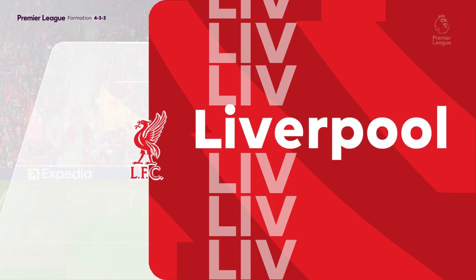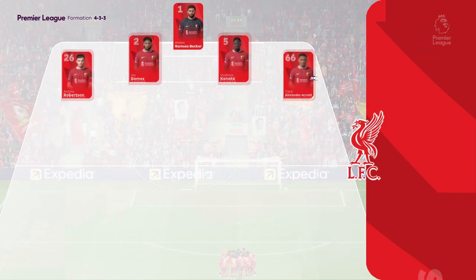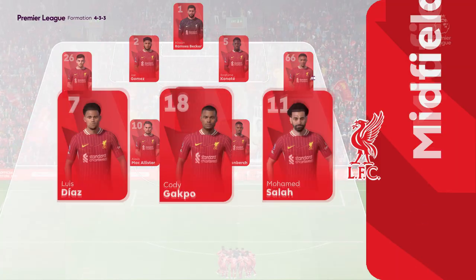This is the Liverpool starting lineup. Alisson is in goal. Joe Gomez starts alongside Ibrahima Konate as centre-backs. And leading the attack is Mohamed Salah.